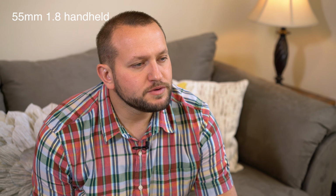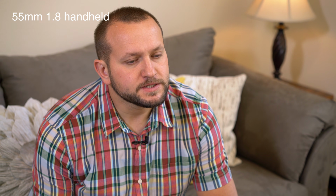Number 3 is the built-in image stabilization. This is the third camera that Sony's including the IBIS into, and it works really well. You can finally pick up your camera, and without having a tripod or a shoulder rig, you can get usable handheld results. That's if you have a prime lens that doesn't have image stabilization built in, or if you're using an adapted lens, it still works, and it does a really good job.